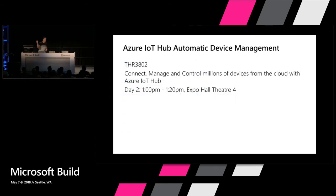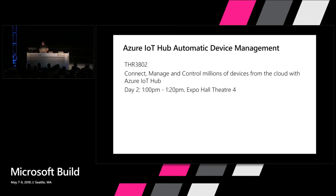Automatic device management, there's a theater session that's going to talk about that. This is a new thing that we have which builds on top of the twins and allows you to do this configuration of devices in an automatic way, dealt with by IoT Hub. So I invite you to go to this session. It doesn't have buttons, but the guy is super cool, still presenting really well what this is about, and you can grill him with questions about device management in general. Once again, Chris Green is presenting, who is the PM for device management.